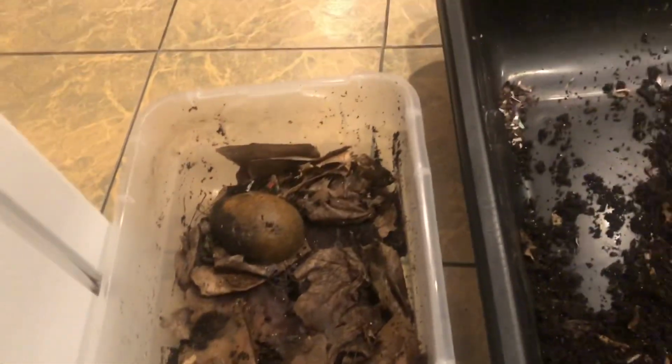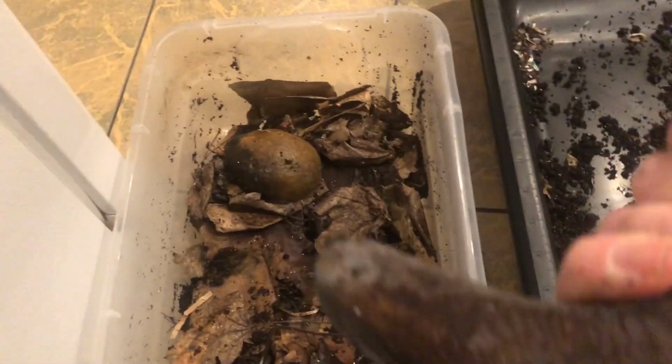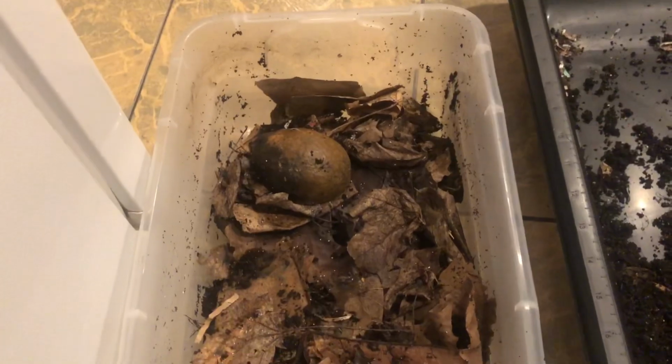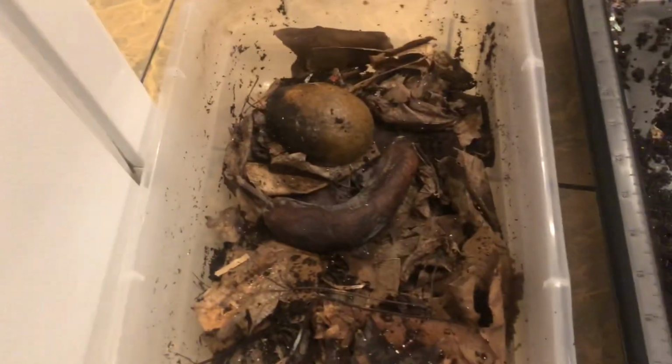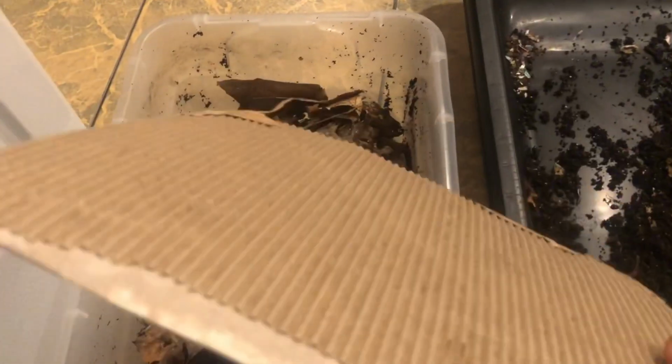So I think I'm gonna put that down like that. I should probably leave this banana out for a few minutes, it is just really cold. The worms are going to be frozen by it, but it's warm in here. It'll come to room temperature pretty quickly enough. So I'm going to set that down right there, right in the middle, and I'm going to lay this piece of corrugated cardboard right on top of it.